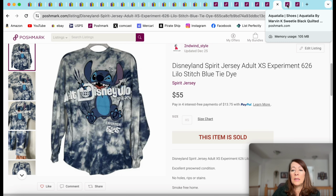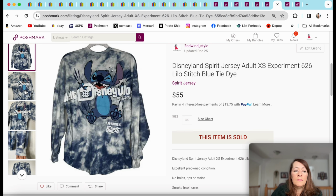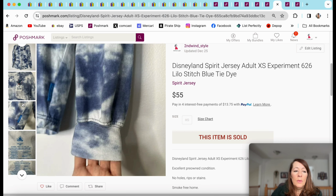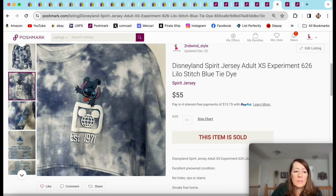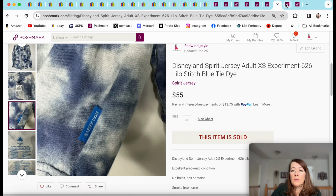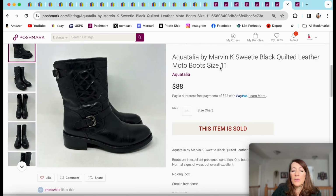Sold really quickly. So if you ever see Disney spirit jerseys, they usually have a big logo in the back. They're dolman sleeve style. They do very well. And so yeah, keep your eyes out for Disney spirit jerseys.